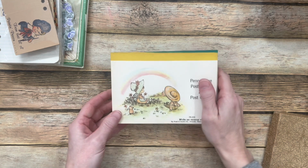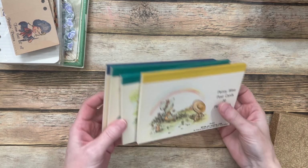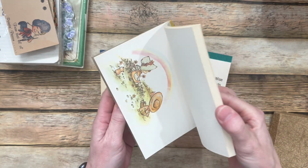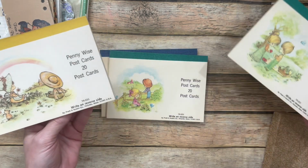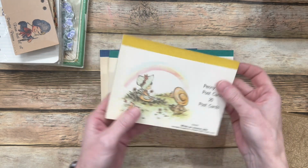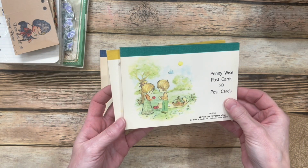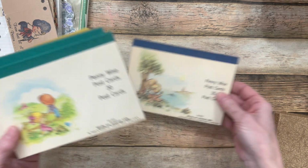I don't know, maybe these were in there too. I can't remember, you guys. It doesn't really matter. But Pennywise cards. And these are all different. I mean, how cool are these? So these are all this pattern, and there's 20 of them. Oh my goodness. So adorable.